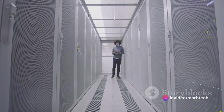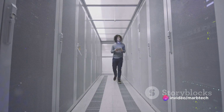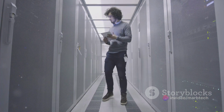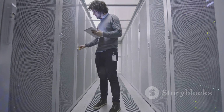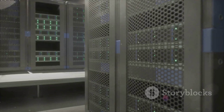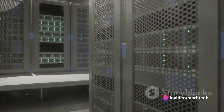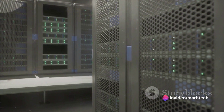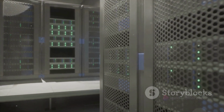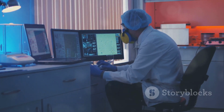This behemoth is the reigning champ, the tried and true, the reliable powerhouse that's been at the top of the food chain for decades. Its size alone is awe-inspiring. Picture a room, no, an entire warehouse filled with stacks upon stacks of microprocessors. That's our supercomputer, folks. It's like the Hulk of the computing world, muscular and ready to tackle any problem with brute force. But wait, who's that in the other corner?